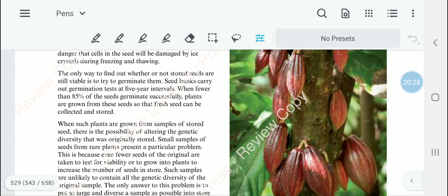The only way that we can find out if these seeds are good or not is by testing them, by allowing them to germinate. So what they do is, at every 5-year interval, they carry out germination tests. If less than 85% of the seeds germinate, they take a fresh sample of seeds and collect them.